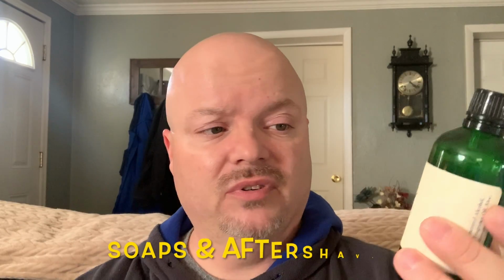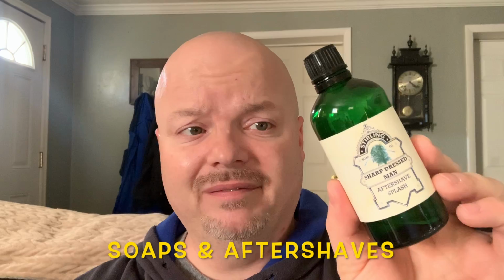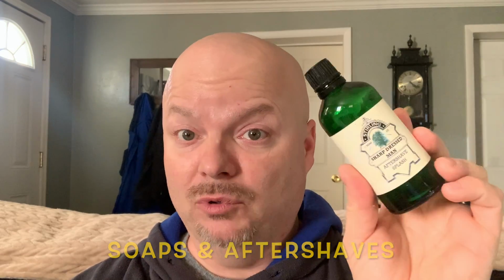Barrister Man Seville. Okay, now moving on to aftershaves. Sterling Sharp Dressed Man. I love this stuff. In fact, I love it so much I'm almost out of it. This smells like Creed Green Irish Tweed. It's a beautiful scent. And Sterling soaps are affordable and fantastic. And I will definitely be getting more of this because it's really, really great.